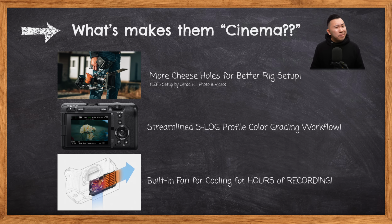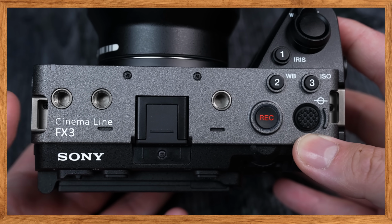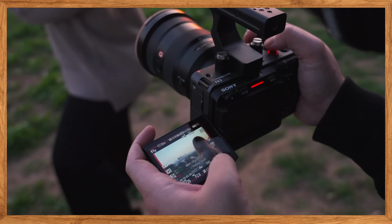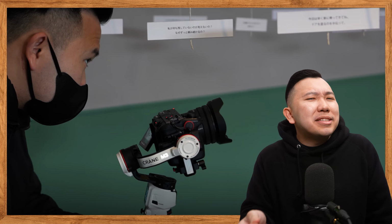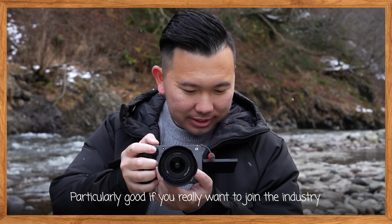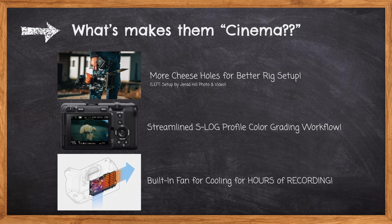So what makes these cameras cinema? Well, the truth is, the video quality is going to look largely the same, so the difference really is in the workflow. These cameras have extra screw holes around the body for better mounting attachments. They also have better exposure control for flat S-Log profiles, and a few other things that I'm not going to overwhelm you with, but if you have an interest in movie productions, the FX series are excellent to get into.